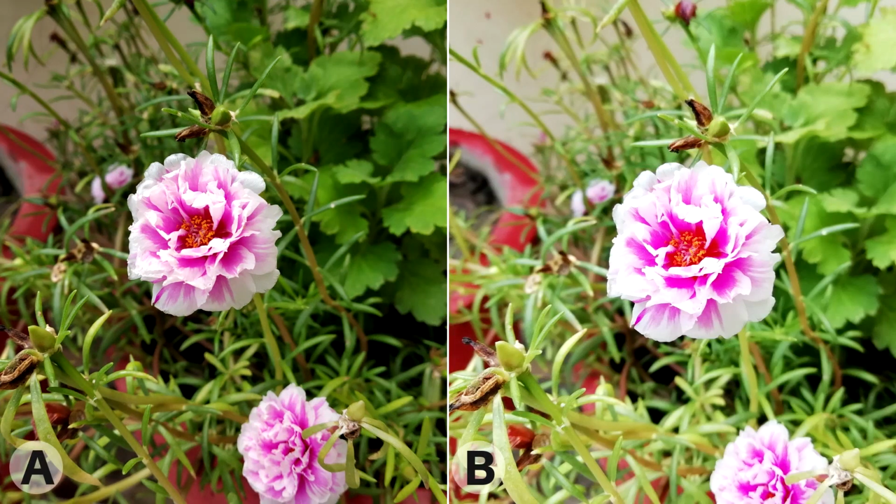Here we have a macro shot now. Now macro shots are all about the details, exposure levels and the color accuracy. Both of these images are quite different in all these aspects. So I hope you have made a decision.